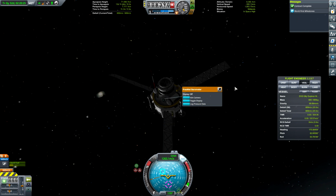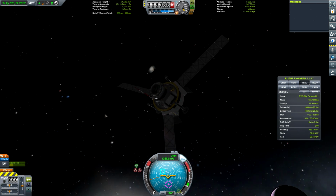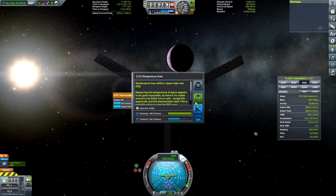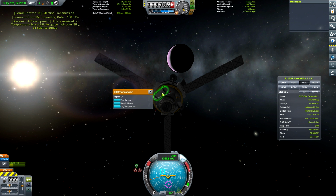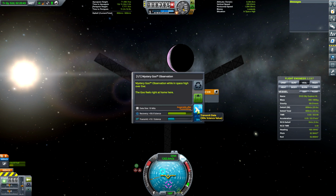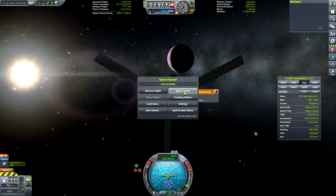Let's see. Get that off there. Gather the first scientific data from around Gilly. Let's go ahead and get this other stuff. The temperature as well. Send that. Okay. And I guess we can do our mystery gear. Might as well. Yep. Okay. Well, that's something. Okay. So we got that done, and we got the mission for the data from the surface of the moon done.